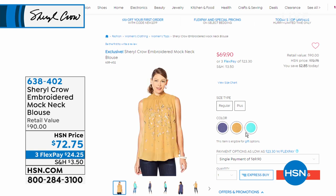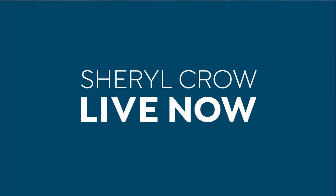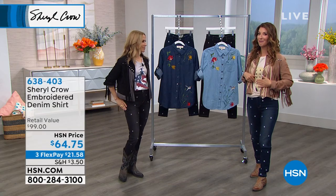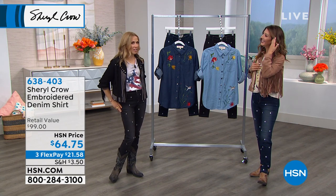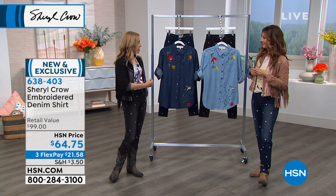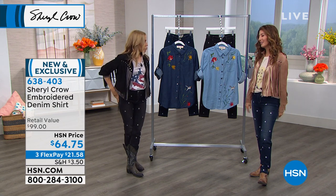You never know. Here's a great way to shop that mock neck blouse, 638-402. It's also brand new today. It is so darling, darling, darling. And yes, those were dragonflies and flowers. Now, I always tell my boys they mean good luck, but I love that they mean change or transition. That's always positive. It is. Yeah. We go through a few transitions in our life.